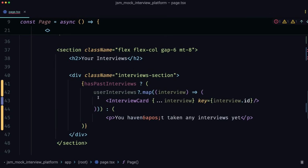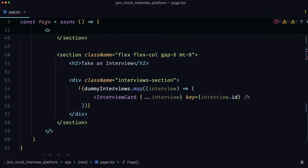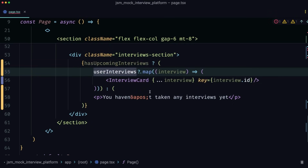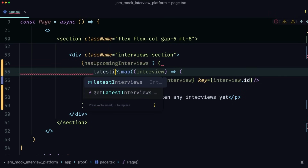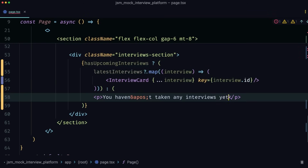We can essentially duplicate this part right here with the past interviews and then paste it here. But this time, instead of past interviews, it'll be hasUpcomingInterviews. And instead of user interviews, it'll be latestInterviews. And instead of "you haven't taken any interviews yet," we can say something like "there are no new interviews available."